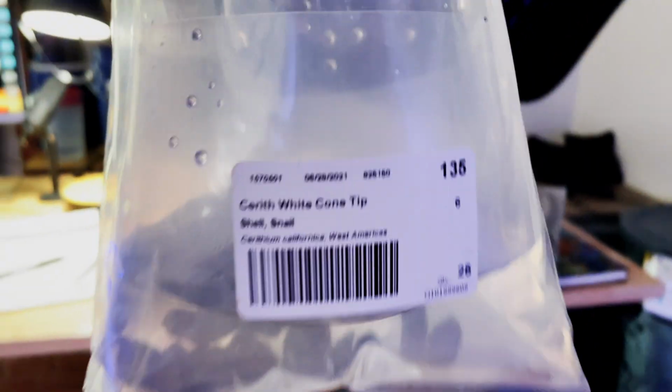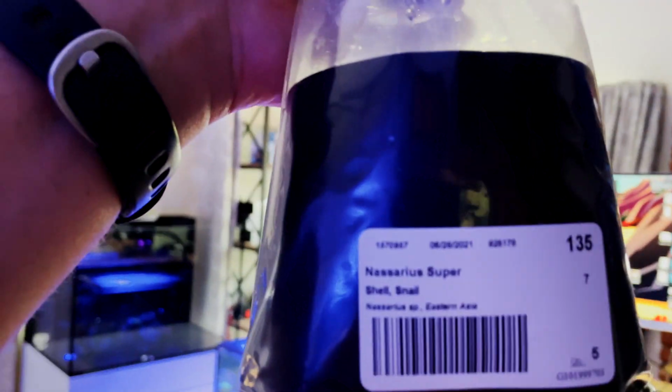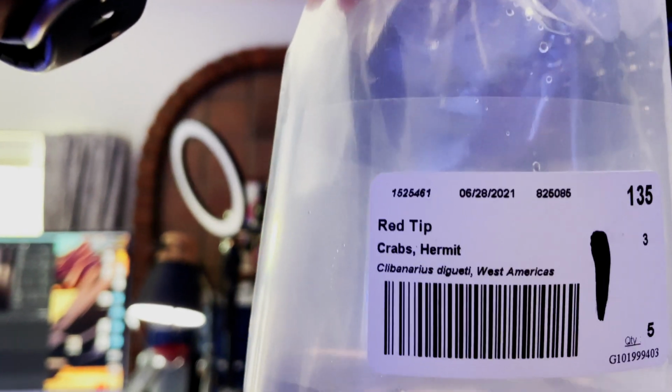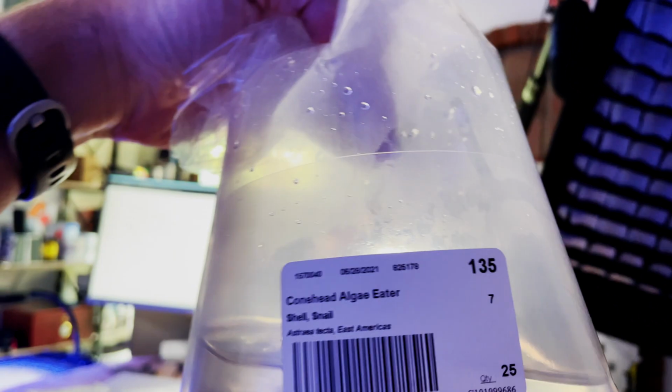What do we got here? Seraph. 25 Seraph. They look healthy and fine. We are just going to put them all in here. Seraphs, 25 Seraphs. Hey, I don't have the good mic on, sorry. You guys just deal with all the background noise. What's this one? Masseria Super, 5 of them. Red tip hermit crabs. Oh, that one's definitely dead. Narite snails, 5. Are they okay, I hope? We got the conch dwarf hermits.